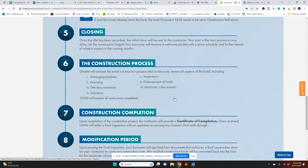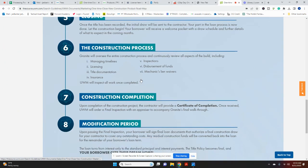And what they're doing is managing the timelines, the inspections, the title documents, the insurance documents, the lien waivers, the licensing. All that is being managed in-house by Granite. We can make sure this process runs smoothly and that your home gets built on a good timeline and on time. We have essentially on most of the loan products 11 months from start to finish to build this home and to get it completely done. So super important that your lender and your contractor are working together on that.